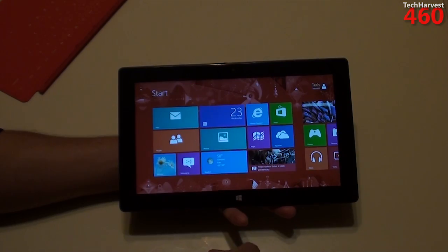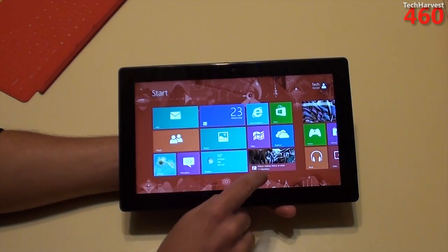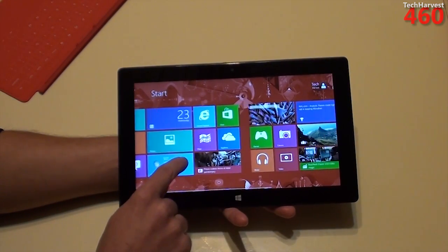So let's just quickly jump into the camera app here, if I can find it. There we go.